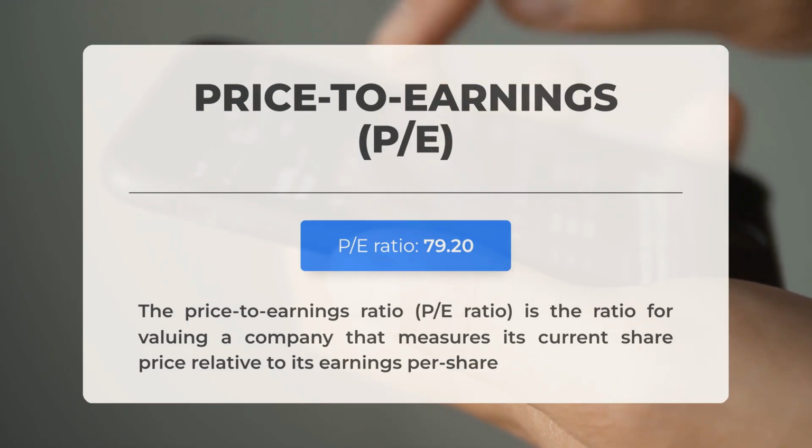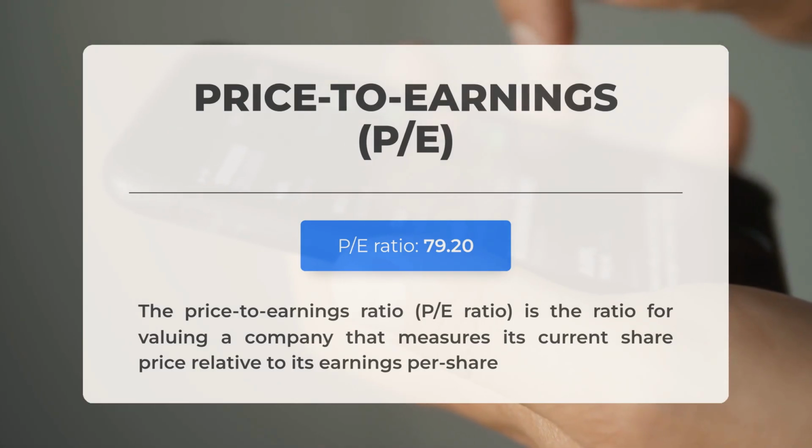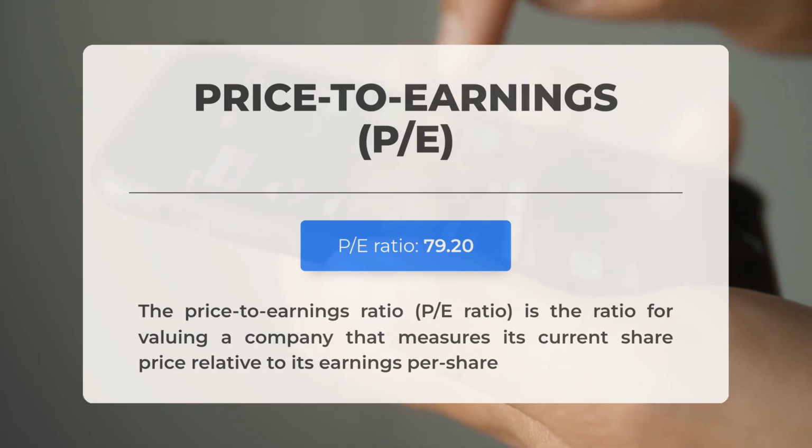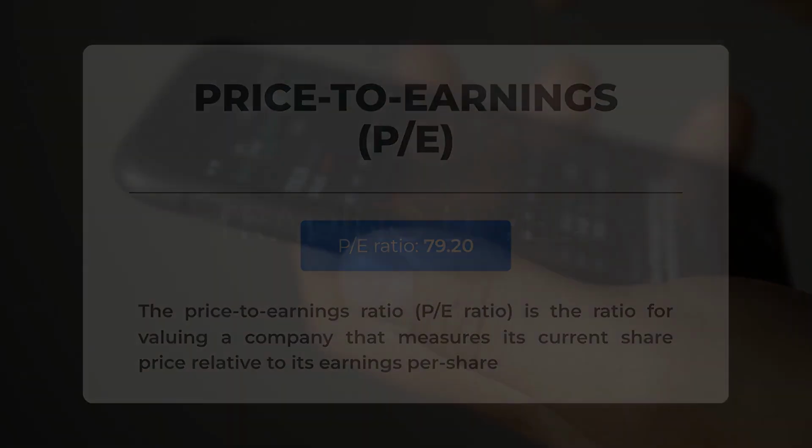In other news, the next earnings report for the first quarter of 2025 is anticipated on the 22nd of April, 2025. Analysts' consensus estimates stand at 70 cents. Keep an eye on these figures, as they can significantly influence stock prices.